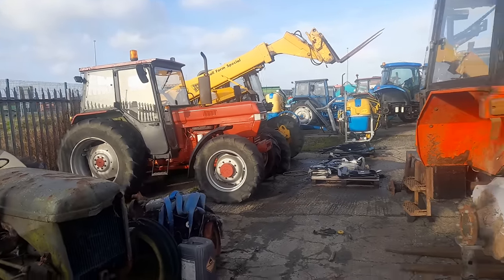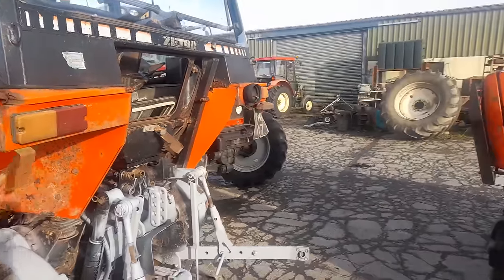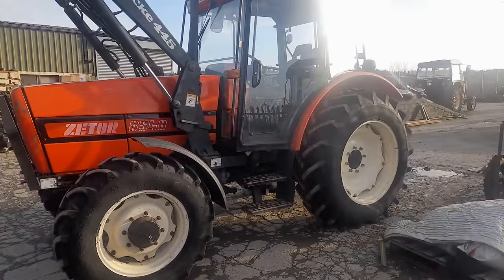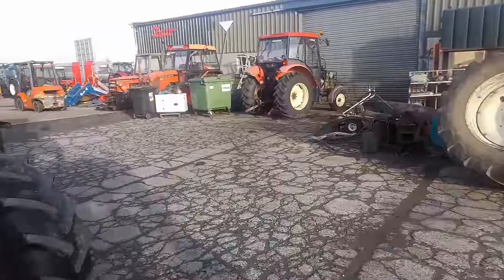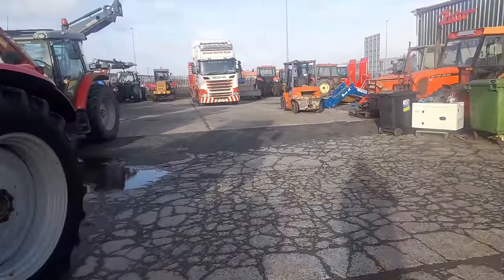I love them all. We have a Zetor 8540 here with a quickie 445 loader. Good tires all round on it again. Lads, all these things are here for you. We have a couple more Zetors over there parked up by the wall. We have a 5340 and the older type. We'll give a look at that again in a minute.